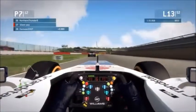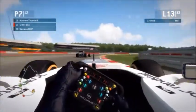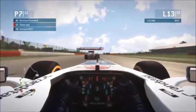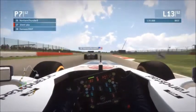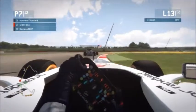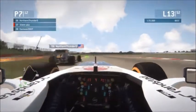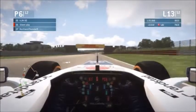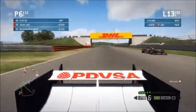On board with Silent now on lap 13, chasing Northern Thunder down in the Lotus, going through Cops Corner. I still don't think Northern Thunder has pitted yet, but either way, Silent's got the run on him. He's going to have the DRS down the back straight, down the hangar straight, and now through the Maggots and Beckett section. Northern Thunder's run a little bit wide. He's on the grass. Silent takes full advantage, uses the DRS, and manages to get past him.